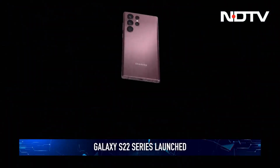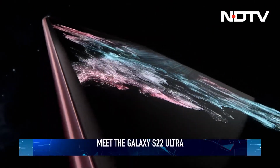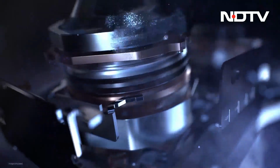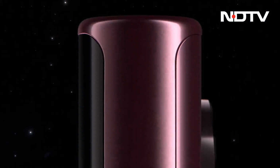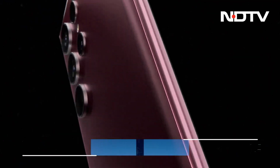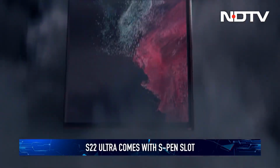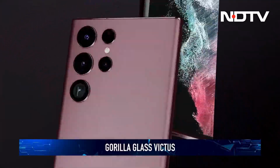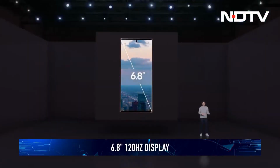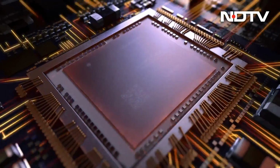Kicking it off with the phone that everyone has been waiting for, the Galaxy S22 Ultra. A Note by any other name, the phone is a culmination of all the innovations made by the brand under both the Note and S series of devices. The metal design channels the aesthetic of the Note series but gets rid of an unsightly camera bump. In a first for the S series, the S22 Ultra even integrates a built-in S Pen slot. The phone is chock full of innovations like an even stronger Gorilla Glass Victus Plus at the front of the huge 6.8-inch 120Hz display.